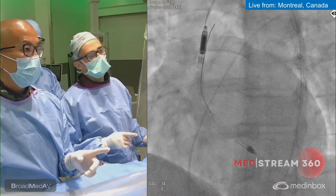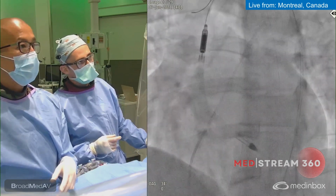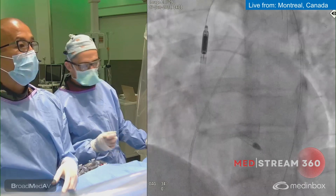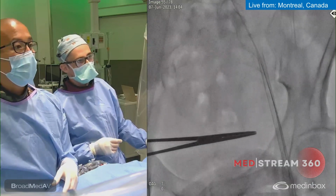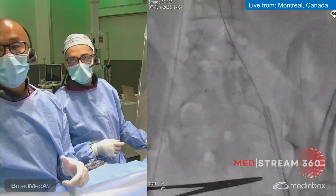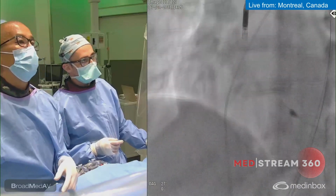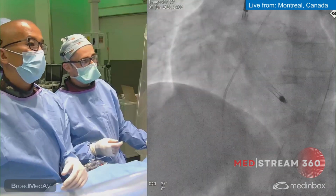Okay, so here, plate disc. So we actually obtained a single access for the Impella. So you can see using the micropuncture needle, we punctured the Impella sheath around 2 o'clock. And then we advanced a 6 and 7 French hydrophilic sheath. Next slide. And then we're able to advance a 0.035 wire through this access site.